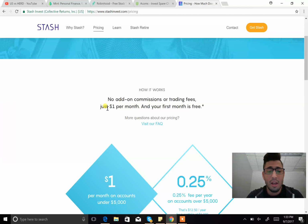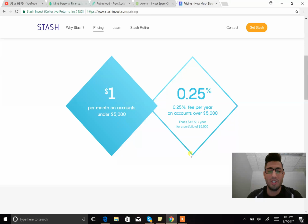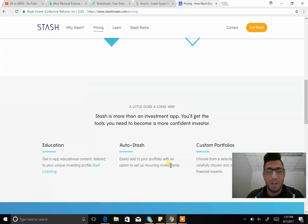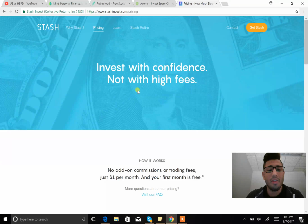Okay, so it's again $1 a month, just like Acorns. It's very similar, and then 0.25% if your account is over $5,000. So that's pretty good actually. Those commissions aren't too bad at all. And like I said, they have the auto stash and all these things that you can do. I think this is also a good app for beginners. Like I said, it depends on your structure and how you want to do it.